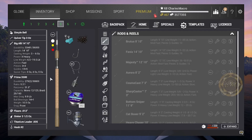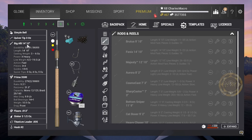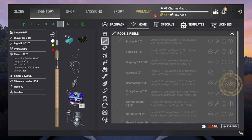Now for gear when catching catfish, the easiest way to catch them is with feeders. Floats is next, and you can spin fish, but feeders are the best. If you're early, I would go with the big Ali 1410. That's a 6.5 to 19.5, basically 20 pound rod, all right? Then you can use the Prima 3500. I use the Prima 3500 because it makes the max drag be 10 pounds. You wanna use fluoro, 0.012 is fine. It's a 12 pound test. You can use braid, but fluoro is thinner, so it doesn't scare the fish as easily.